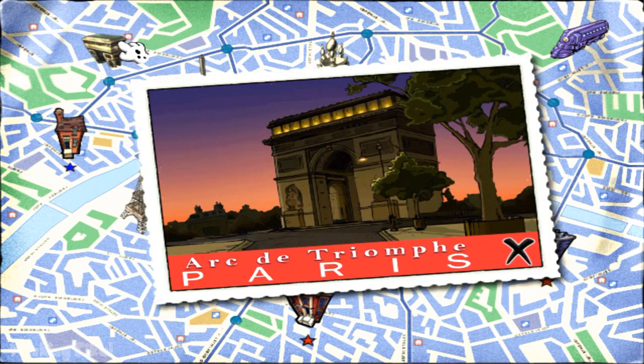The Arc de Triomphe is located at the end of Champs-Élysées Avenue. It sits at the intersection of 12 avenues and was commissioned by Napoleon in 1806 and completed in 1836.